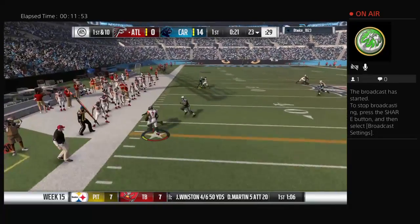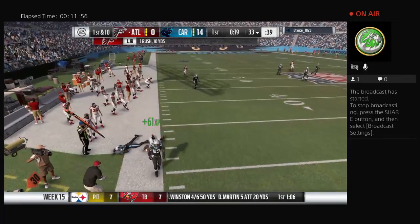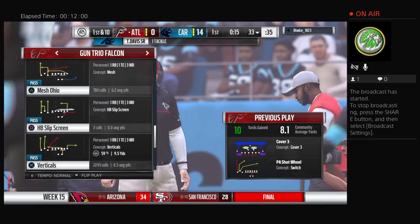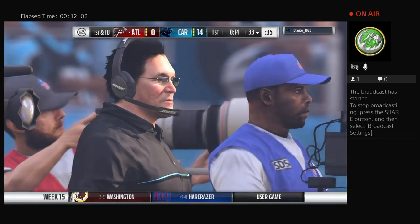Yeah, we'll see if they can recoup and recover. And he's going to get this one across the 30-yard line. It'll go as a gain of 10 there, and it'll be first down Atlanta.